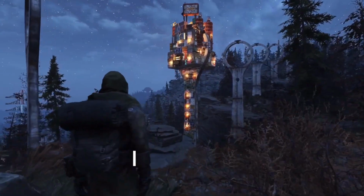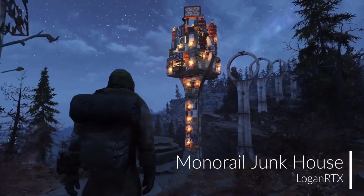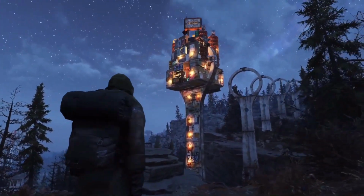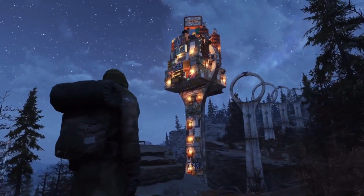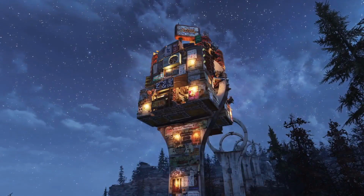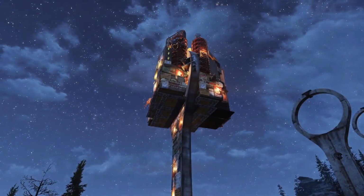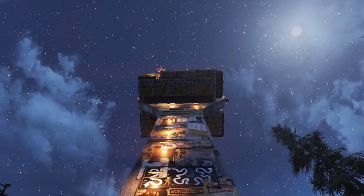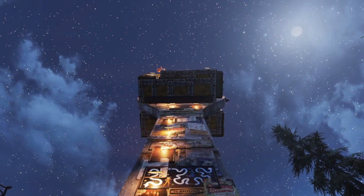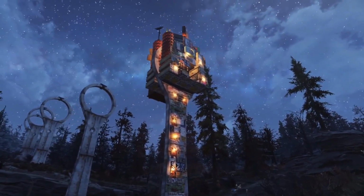Up first this week, we have LoganRTx with this absolutely fantastic, scrappy looking build. If you've been watching for a while, it must have been about a month ago now, I actually showed off a camp just like this one by LoganRTx. And it looked awesome, and I think it made number 1 if I remember correctly. It's very cool looking, very imaginative, and the amount of time it must have took to put all them posters, all the signs, all the paintings, everything down must have been absolutely mad.